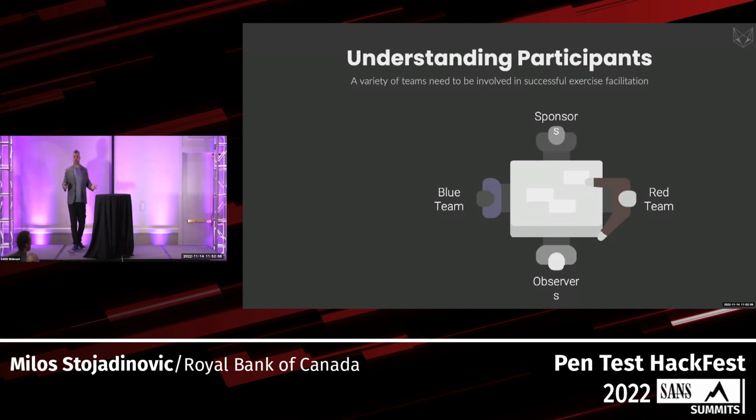You also have observers. These may be folks that are somewhat involved in the purple team exercise or activity, but they may just be involved passively. So from a learning perspective, maybe they're new analysts in the SOC. Maybe there's some folks on the TI team. Maybe there's some folks over in your audit side that want to learn a little bit more about what tactical cybersecurity looks like.